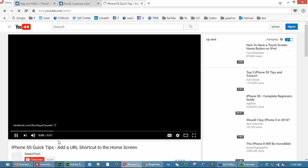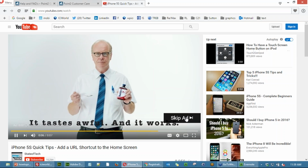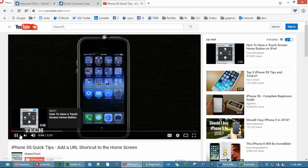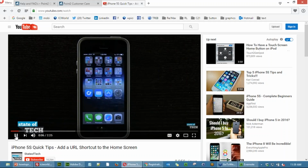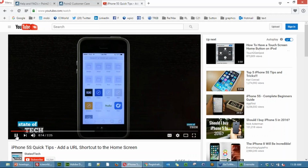So you click on that, and up comes a video, but you have to listen to this little, you can skip the ad in the video. That's a little skip the ad, and then it goes right into how you can add your website onto somebody's phone. What you do is you get them to bring up the website. You click on it and you bring up a website.